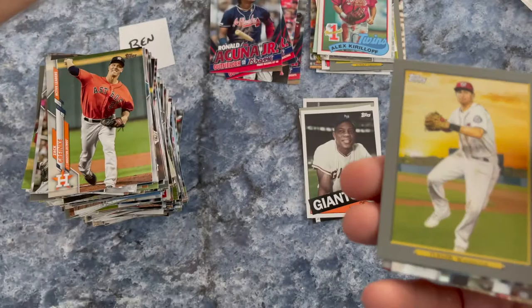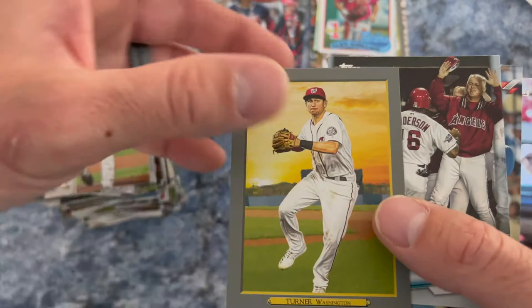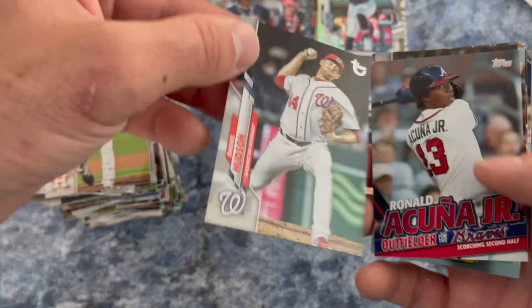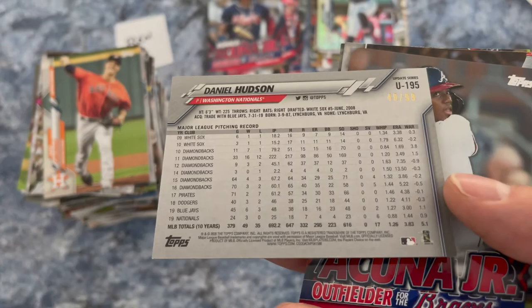Here's a Trea Turner, just a local player here in my area. I'll get him sleeved up for Ben as well. The decade's best of the Angels from the 2000s. Gavin Lux rookie card. There's our Cameron Maybin refractor. Daniel Hudson numbered. Was that 40 out of 99? Another Ronald Acuña Jr.